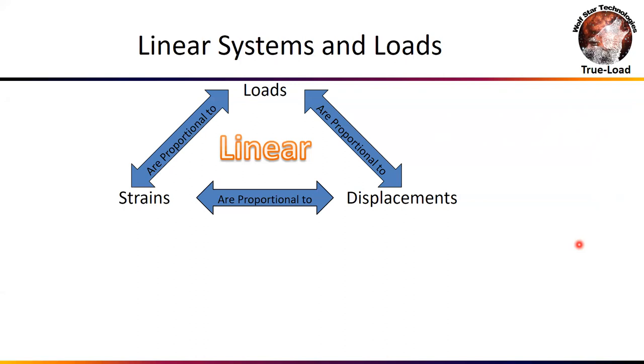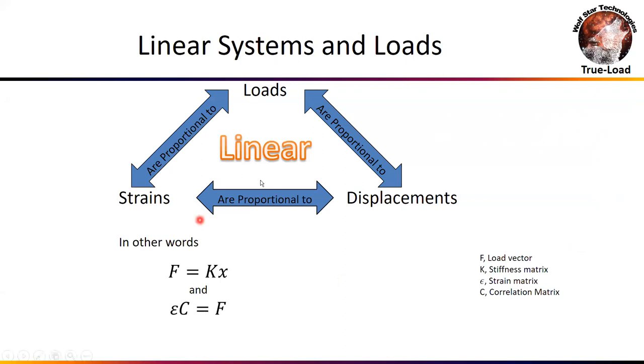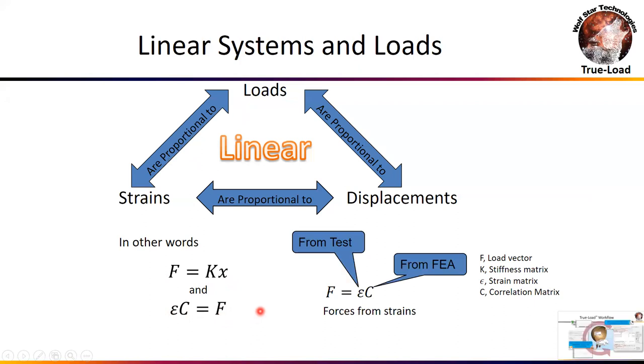I can take this diagram here and turn it into a couple of little equations. The right-hand side is F equals KX. If your part is obeying Hooke's law in a gross fashion, you can have local plasticity, that's okay. But if on bulk your part is obeying Hooke's law, then the left-hand side of the triangle has to apply, and that's what we're using: strain times correlation matrix is equal to load. This is basically the strain corollary of Hooke's law. We're calculating loads as strains from test times a correlation matrix from FBA.